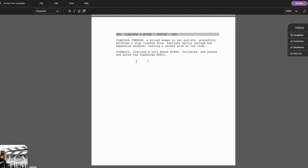So I'm going to press tab, and then you see it takes you to character, and that's why it's important to have changed it to action, because then it knows what the next thing to do is. So I'm going to put my character there. Once you put your character there, if you want to do a voiceover, you would do that right here. But my character is not doing a voiceover, so I'm just going to remove that.